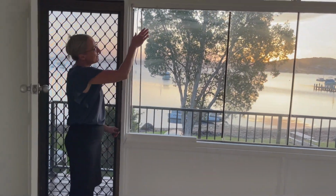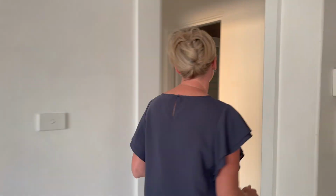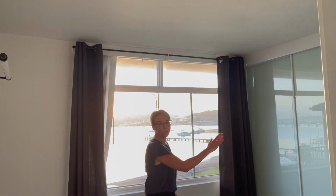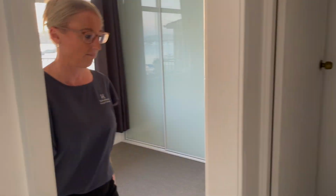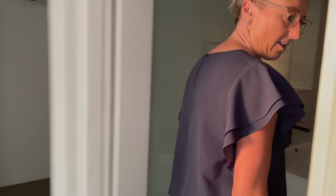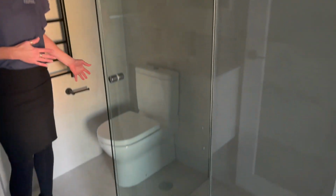There is an awning that actually comes down over this window that you can use during summer, during those hot days. We have a main bedroom here with wall-to-wall wardrobe. Modern renovated bathroom with shower, toilet and vanity.